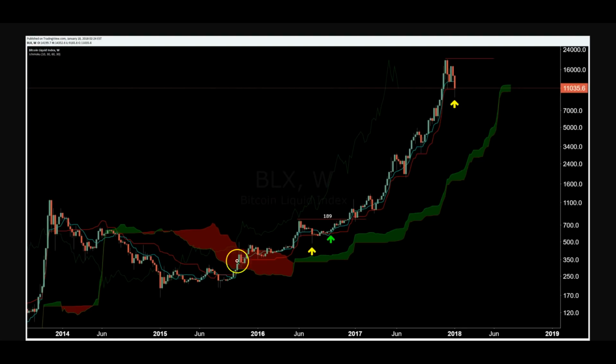So what am I seeing here? I'm seeing a few things. The Kijun bounce previously, where we wicked way below, we took 189 days to break that. 189 days brings us to June 16th or something, which follows the cyclical nature of this quarterly thing, which says July is going to be the next all-time high, basically.